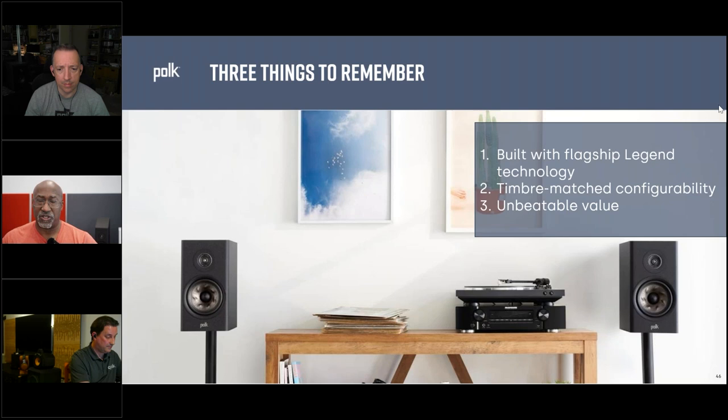There's a huge amount of options that give you a massive number of ways to configure them, from the three center channels to the bookshelves, the floor standers, and everything else. And like I said, unbeatable value. I challenge you to find a speaker at its price point that could match this speaker when it comes to performance. So Mike, anything else you'd like to say before we wrap up?